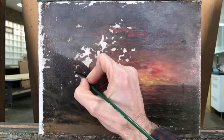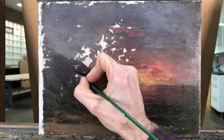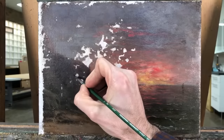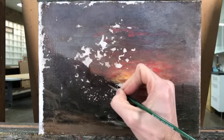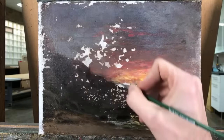Anyhow, so I'm working on this kind of bluish, brownish area, and I'm trying to stay within that kind of color so that I don't have to remix. I mean, if I jumped over here, I'd have to make a whole new color, and then jump back here and make a new color, and here and make a new color.